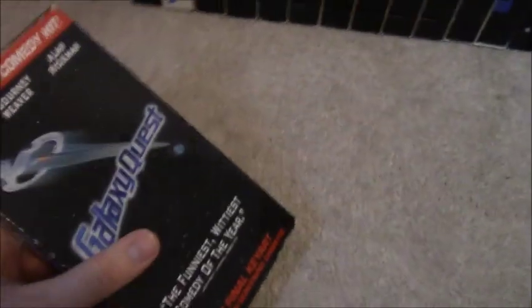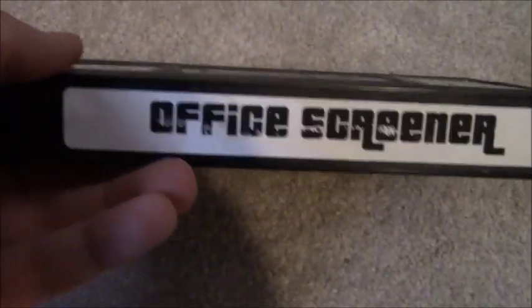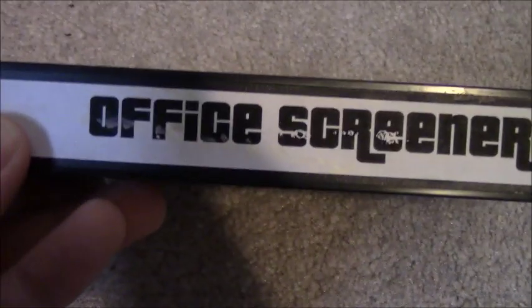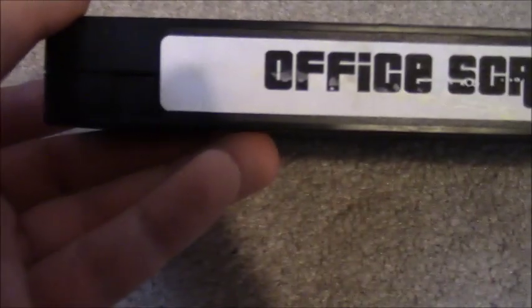And there's something interesting about this tape. Here's the ink label. Take a look at this. This is an office screener copy. You see, it's got this little end label thing that says office screener. I do not know what that means, but that's what it says.